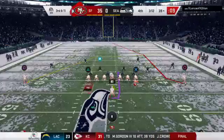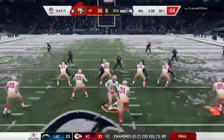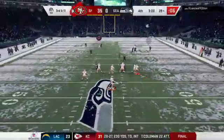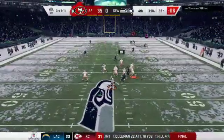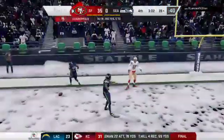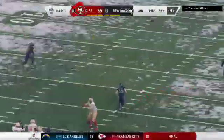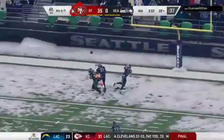Now they need to repeat that effort. Yeah, bring 7, 8, 9, whatever it's going to take to slow them down. Garoppolo now. He wants it all for the end zone. And that'll be incomplete. Well, they took their shot all right, but it comes up empty, and it's 4th down.